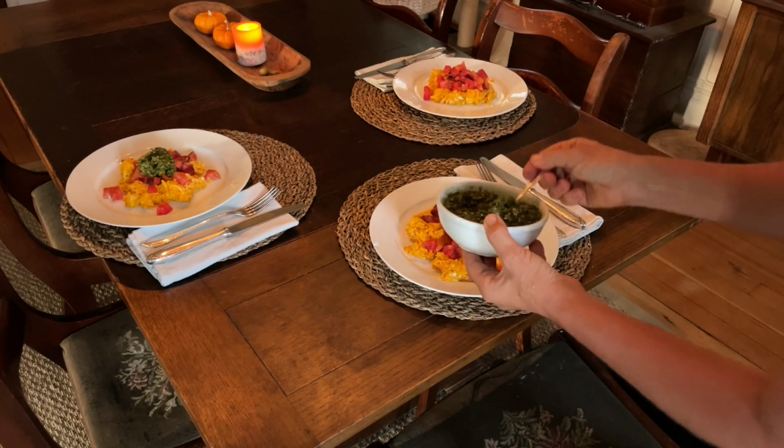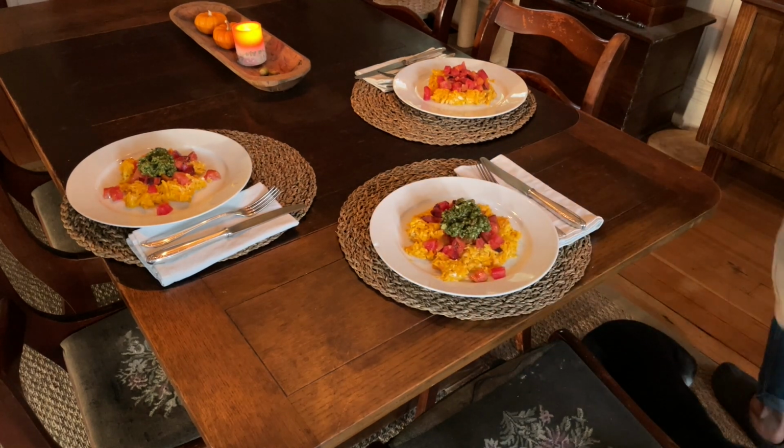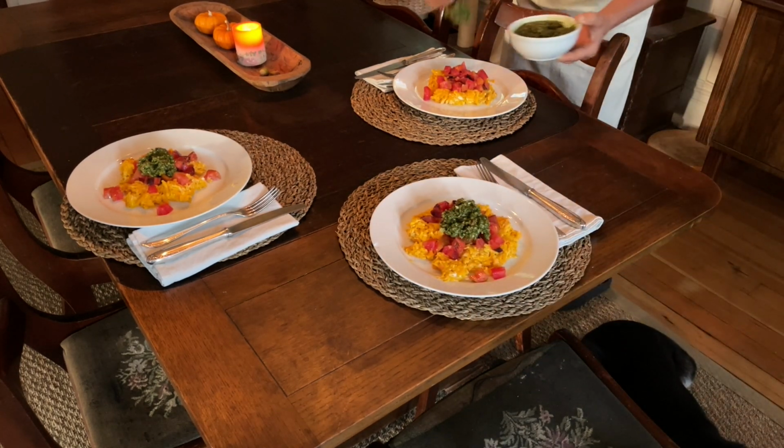Again, you can add some healthy proteins to it to make it a little bit more of a complete meal, but we love it just as it is. It was so good.